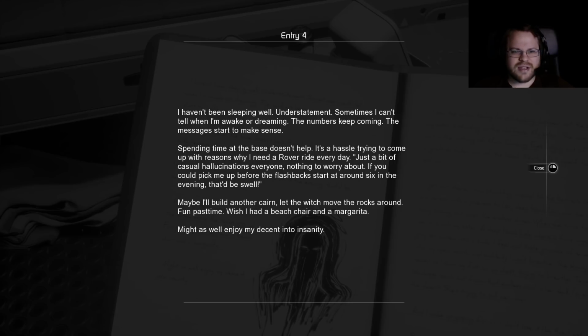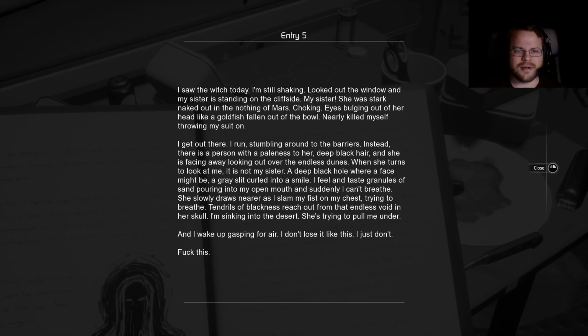The numbers keep coming. The messages start to make sense. Spending time at base doesn't help. It's a hassle trying to come up with reasons why I need a rover ride every day. Just a bit of casual hallucinations, everyone. Nothing to worry about. If you could pick me up before the flashbacks started around 6 in the evening, that'd be swell. Maybe I'll build another cairn. Let the witch move the rocks around. Fun pastime. Wish I had a beach chair and a margarita. Might as well enjoy my descent into insanity.